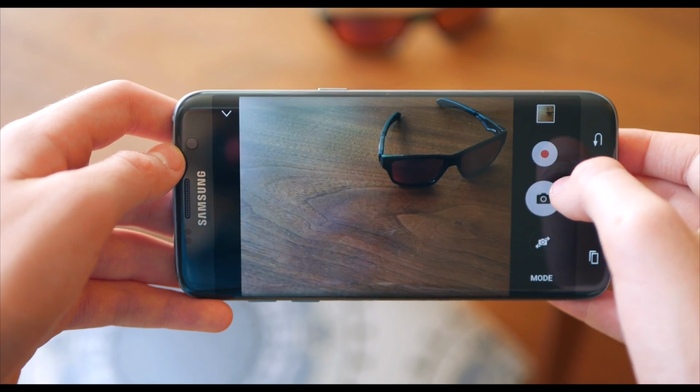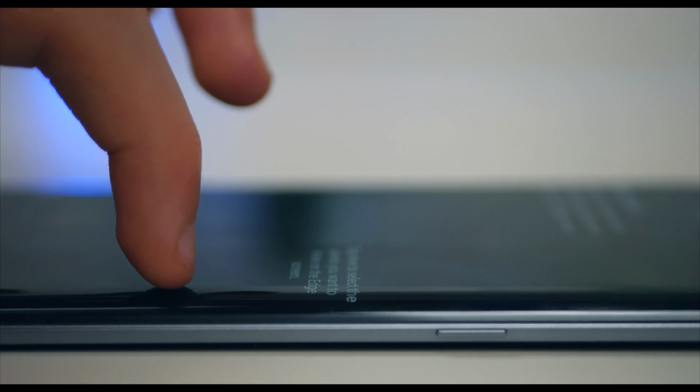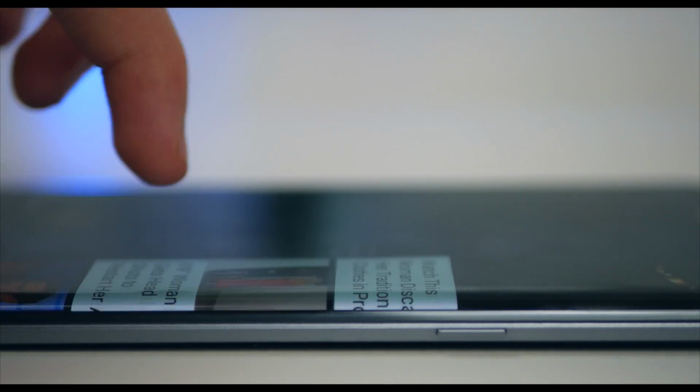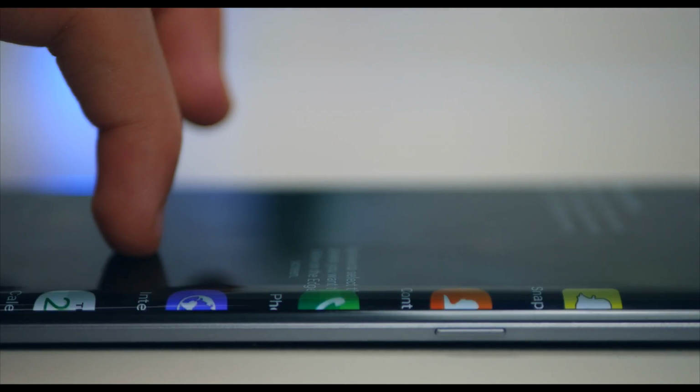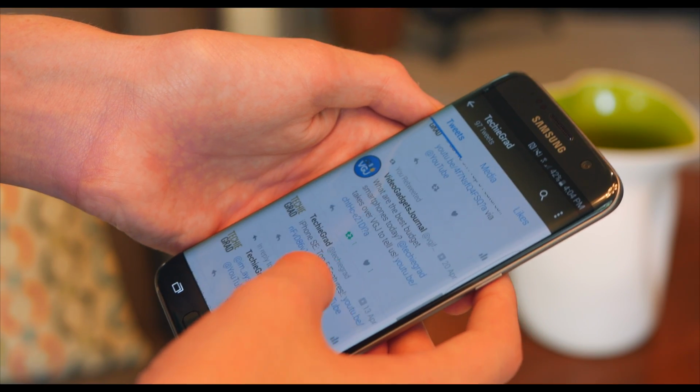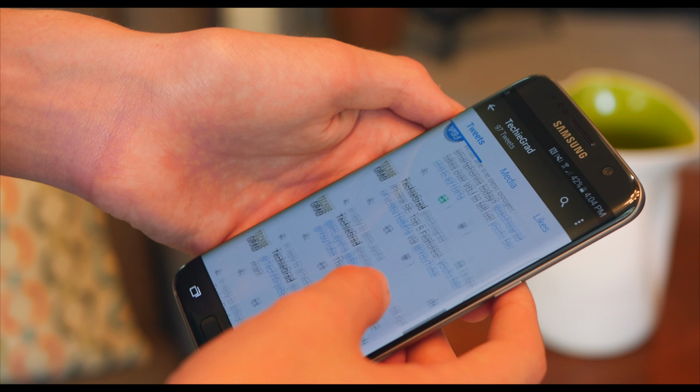While TouchWiz has never been on the top of most consumer software lists, the S7 is the best that it's ever been. Each year, Samsung loosens its grip on TouchWiz a bit more than the last. While the S7 software doesn't look great next to a Nexus phone with stock Android, TouchWiz still looks better than the software on the LG G5, for example, because that phone doesn't even include an app drawer.